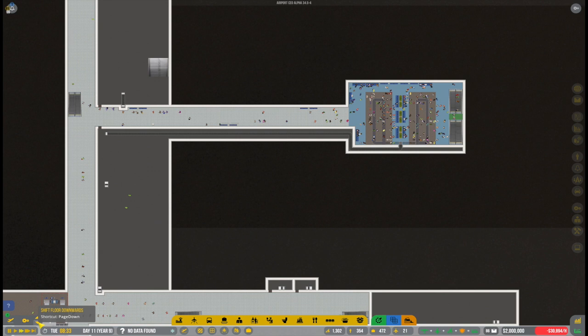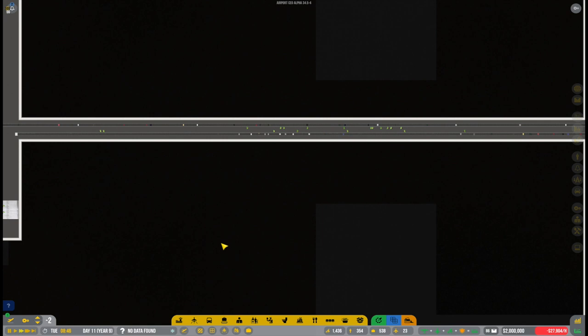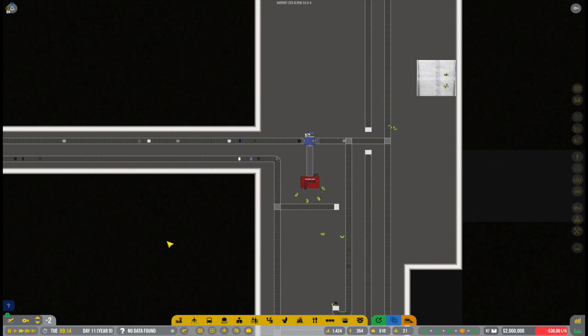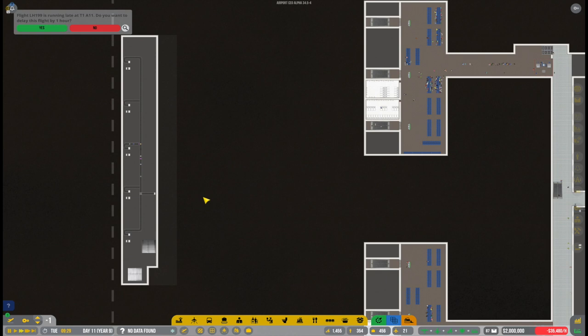Luggage system seems to be running as well. Very busy, but it does seem to work, so that's a good thing. I love it. I love when things just work, and I love when I don't mess up, because that's normally when things don't work. It's not because the game doesn't work, it's because I messed up because I forgot something when I was constructing it and opened it too soon or whatever. But yeah, this is great.